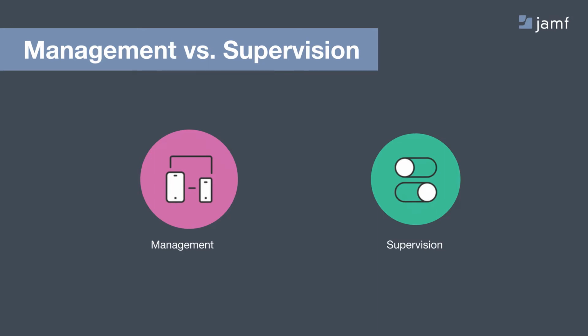account. A question around Apple TV. So at this time, Jamf Now doesn't have any management capabilities for Apple TV. That is something that is only available in Jamf Pro. So as a question of what are some of the differences, that would be another one. Apple TV is only manageable in Jamf Pro.